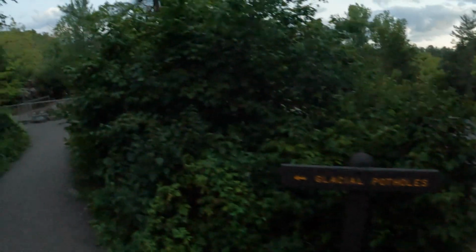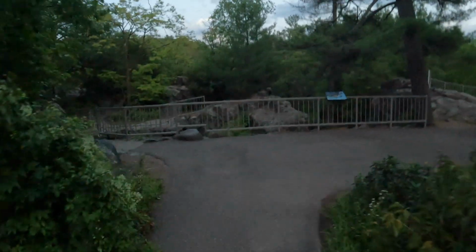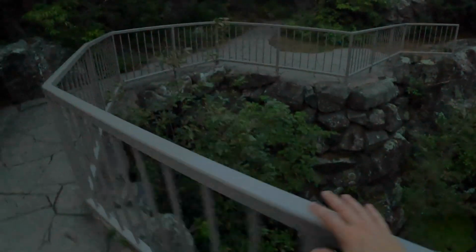There is a ferry boat you can take up and down the river. I don't know how much it costs, but here we go. Look at this. So these were created when glaciers melted, and the flowing water coming out of the glaciers pushed rocks around, creating these big holes. Lots of live music on the boat.